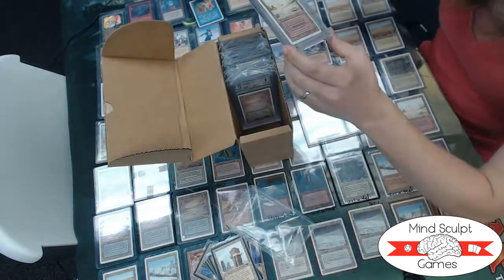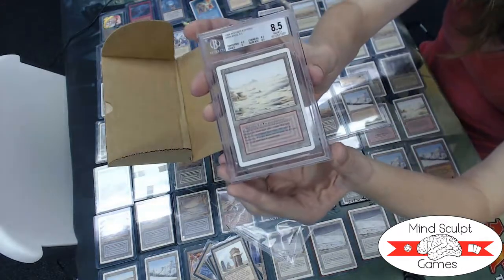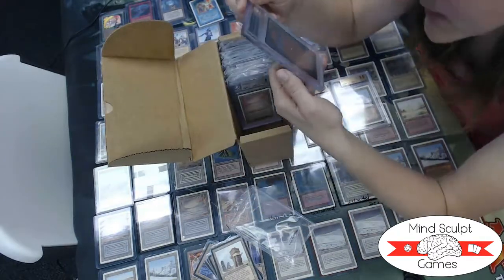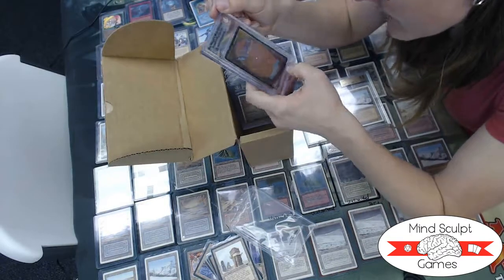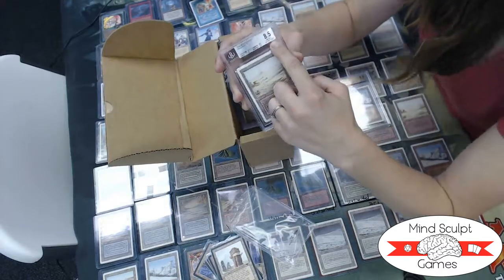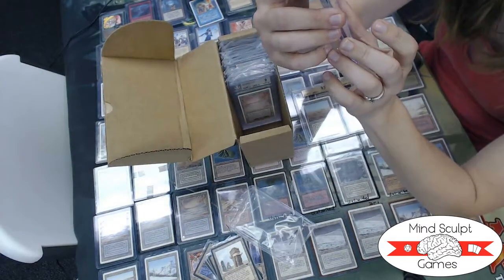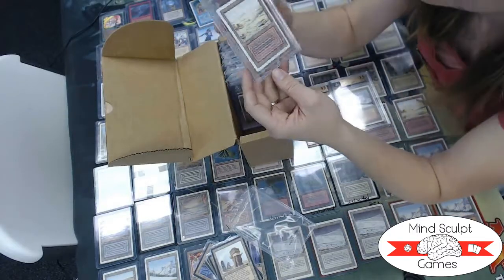Let's see. Now, this is a Badlands, and this card is pretty gorgeous, but it came back as an 8.5, so who knows if I crack this open one day or not, because it's a hard sell for me to see the flaws on it. Let's take a look. Okay, so I can see some whitening on the corner down there. There is a little bit down here on the edge surface. An 8.5 is a near mint minus. I'm not sure what that means. I'll have some research to do.